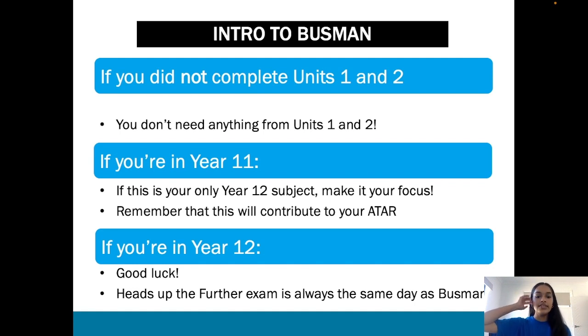If you are in year 11, if this is your only year 12 subject, really do try to make it your focus, since ultimately it will contribute towards your ATAR. And if you're in year 12, good luck for the subject and also your other subjects as well. Also, heads up, the further exam is always the same day as this one. So you're always going to have two exams in that one day.